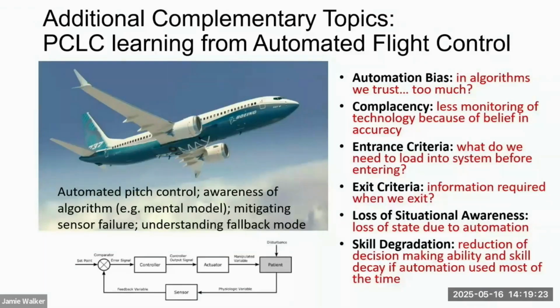So automation bias, we heard about it earlier. Clinicians tend to be very trusting of an algorithm. And so, Amy talked about the mistakes that can be made. Do we trust those algorithms too much? And then think about complacency. If they think the algorithm's doing the job, maybe they're not going to pay as much attention as they should.